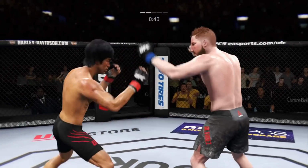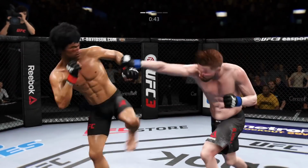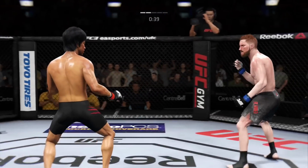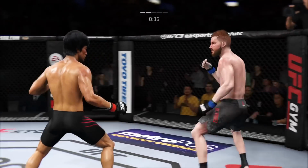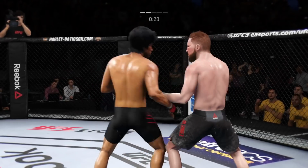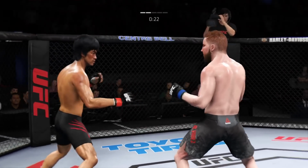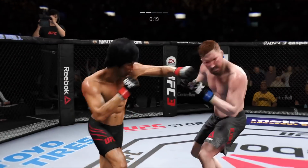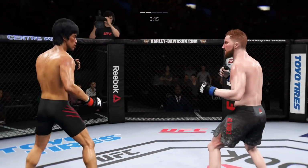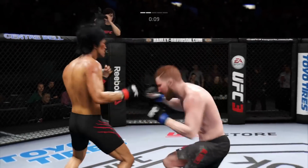Effective punch there by Lee. Oh, a nice punch out of the break there after he had caught the leg. So he is really starting to put it all together now and clearly seems to have found the timing of his opponent. 30 seconds now to go in the round. Right hand upstairs. Just missed with the left there.